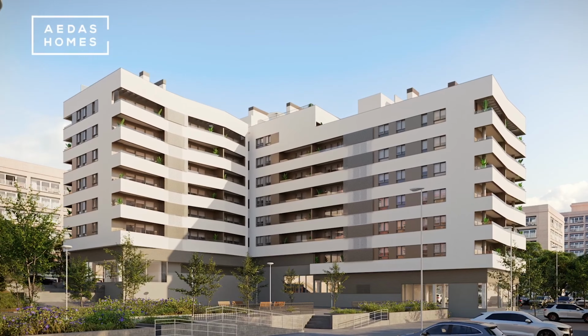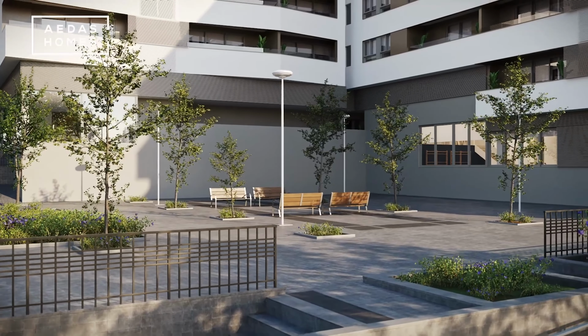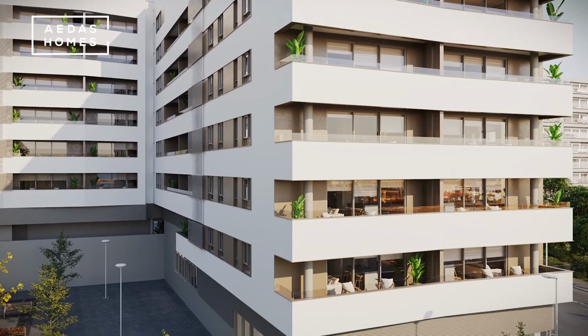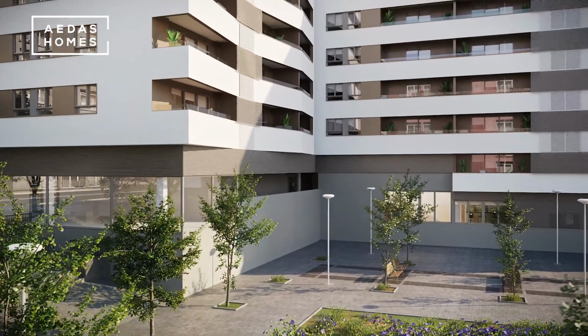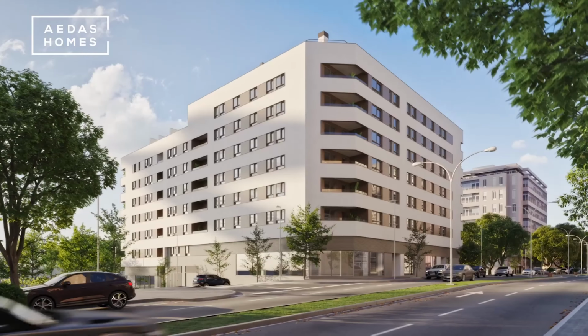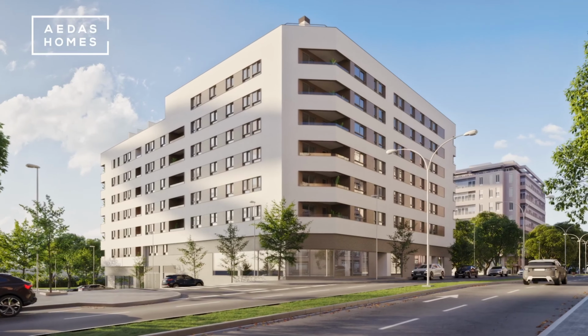And today, we are presenting the developer IDAS. This is the largest developer, known for its projects in Alicante, San Juan, and on the Costa Blanca. And today, we want to talk about a project that has just recently been completed, with keys in hand, and there are only 6 units left, which you can purchase, one or more.